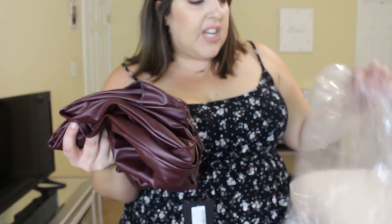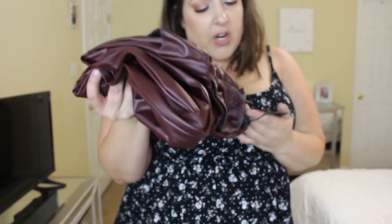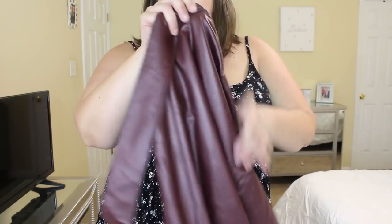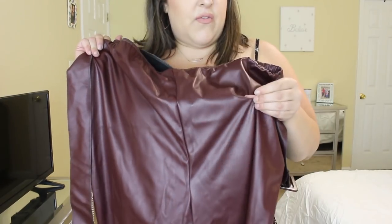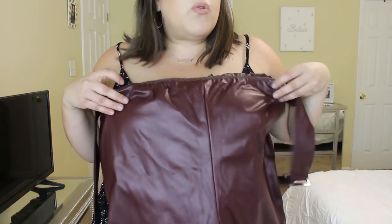So next I'm gonna try on these faux leather burgundy. I think that they were supposed to be wine, but they're definitely more of a burgundy. Yeah, it says plus wine, belt detail trousers. So these are also a size 22, and I'm thinking that these aren't going to fit either. These to me are just not good quality at all. I've gotten some faux leather pants from Fashion Nova, which are exceptional quality. They're not like this. I mean, they're faux leather, of course.